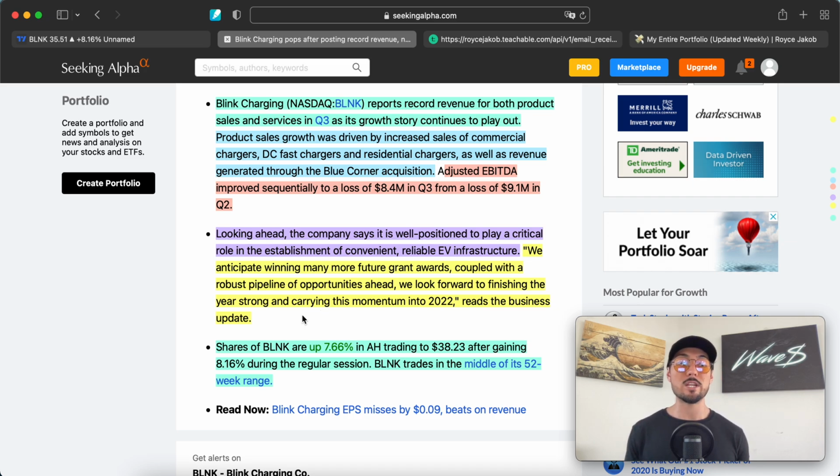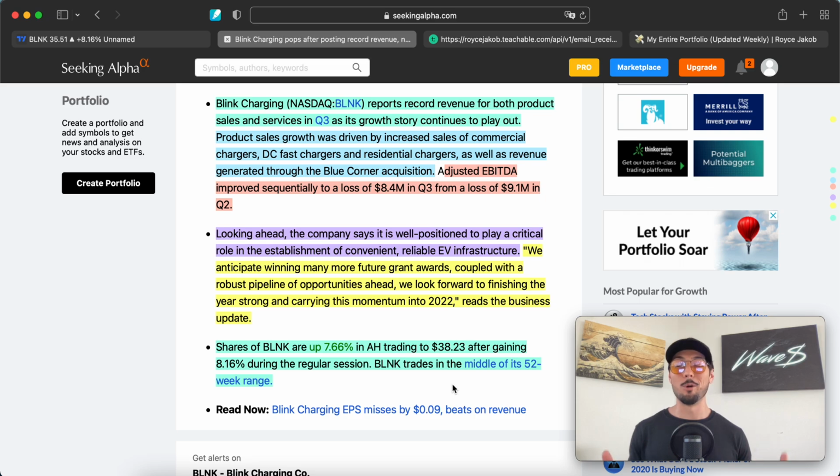We look forward to finishing the year strong and carrying this momentum into 2022, reads the business update. Shares of BLNK are up 7.66% in after-hours trading to $38 after gaining 8.16% during the regular session. And we will take a look at all of that in the charts. But again, you guys, I was so pumped to see BLNK crush it in after-hours.